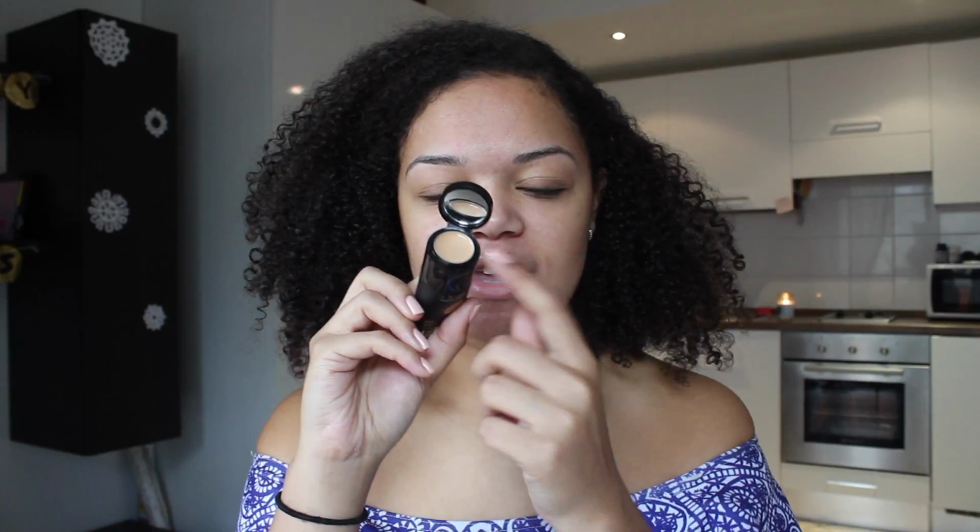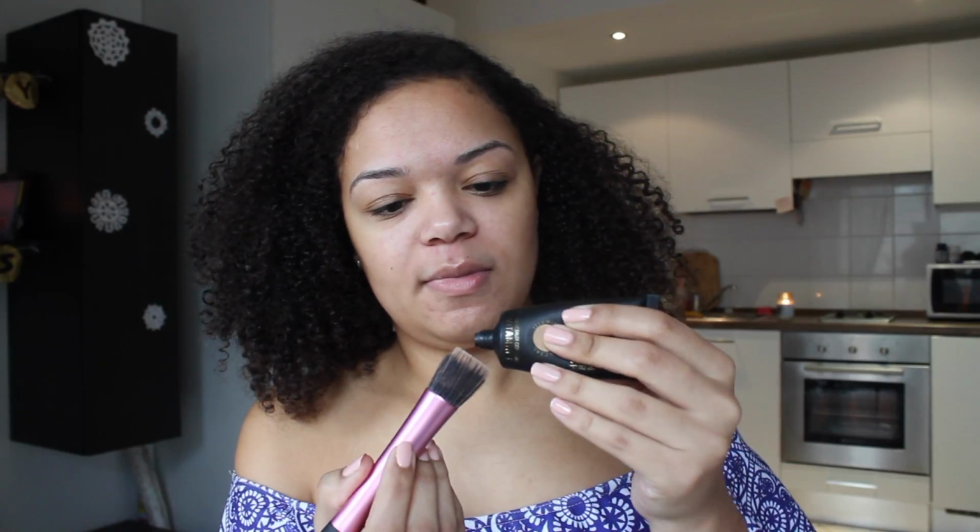I should probably open it. Okay, so there's the mirror and the concealer. Quite cute that it has a little mirror, but it's kind of tiny. I'm just going to put this on my foundation brush. It's actually making me go a little bit red. I don't know if you can see this, the difference between this side and the other side. This is a little bit more red.